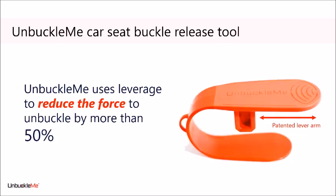So we have invented a tool, it's called Unbuckle Me. I'm hoping that many of you are familiar with it, but if you're not, I'm excited to share it with you. We're relatively new to the market, it's been a couple of years, but essentially it's our invention and our company that we started to sell this invention, which reduces the force to unbuckle by more than 50%. It is a patented lever arm technology, a type 2 lever, almost like an old fashioned nutcracker, so it wraps around the buckle and makes it easier for those who struggle.